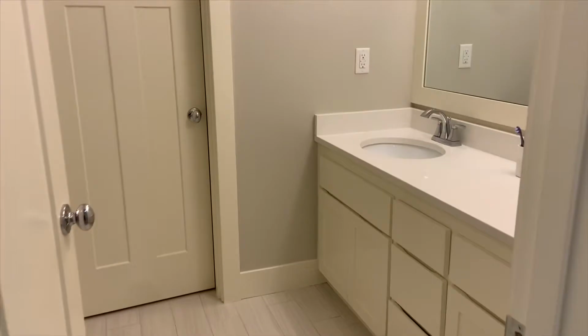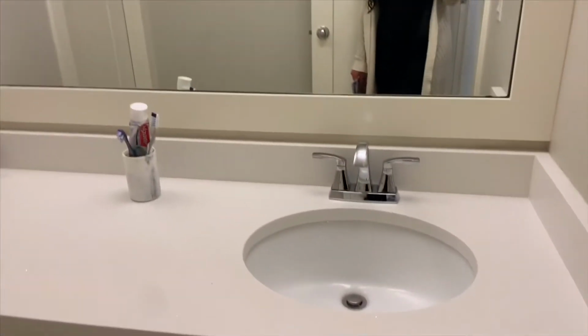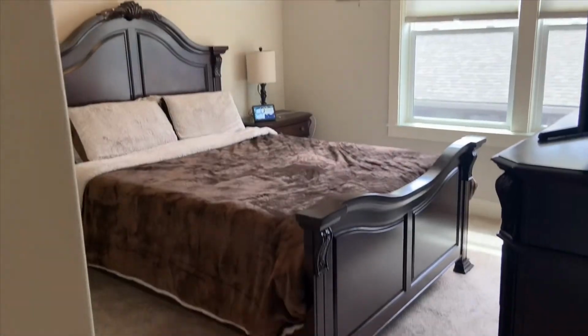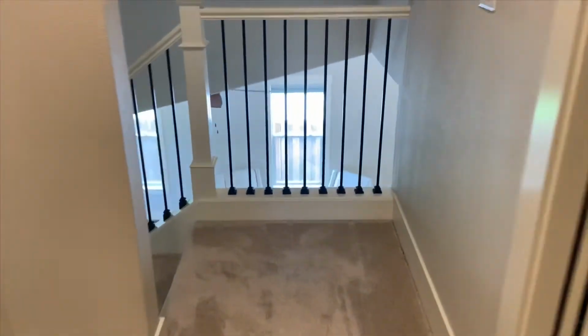And as we go up the stairs, you will notice all the tons of attic storage I mentioned before, as well as here is your third bathroom. Double sinks and a shower and a tub. Up here we have our other 2 bedrooms. The other 2 are downstairs. Beautiful view from the top of the staircase in this beautiful vaulted ceiling home.